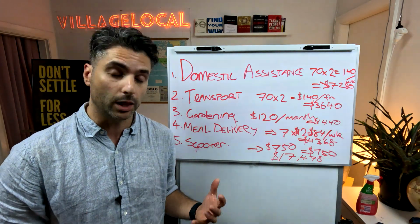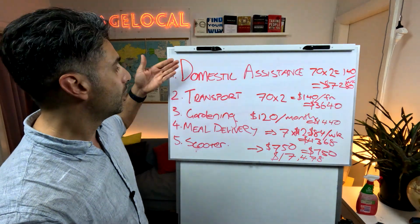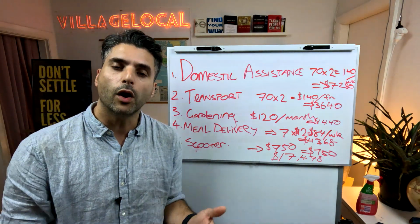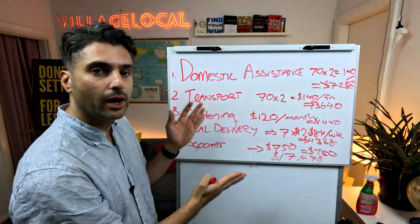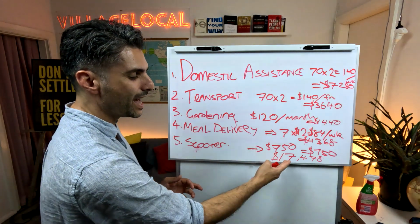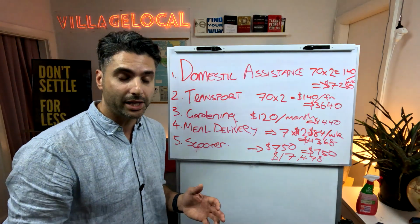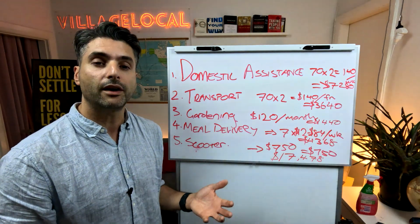Now, you may be looking at this and be quite surprised with what that total number comes in at. $17,000 seems like a lot of money. But the reality is that is the cost of labour hire in Australia. And that being the case, you want to make sure that when you're going through the assessment process, you have done this exercise and you have a good understanding of roughly how much money you will need on a yearly basis to access the types of services that you need to maintain your independence and enable you to live the life that you want to live.